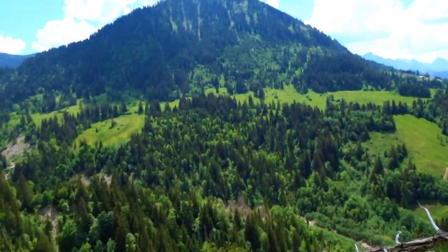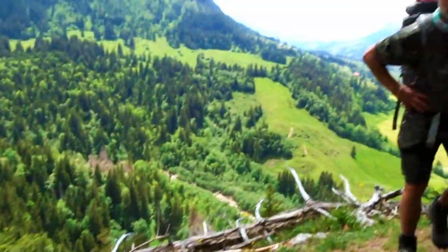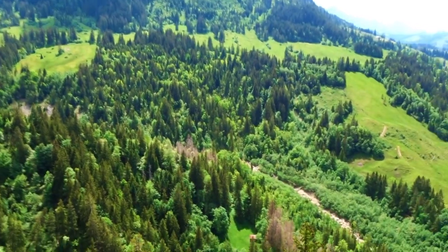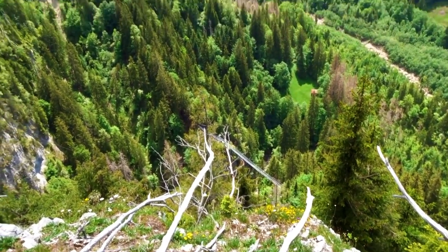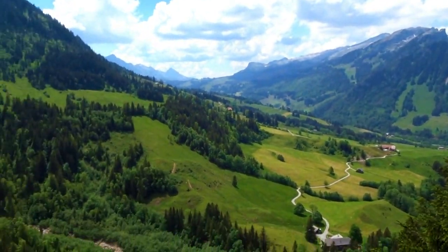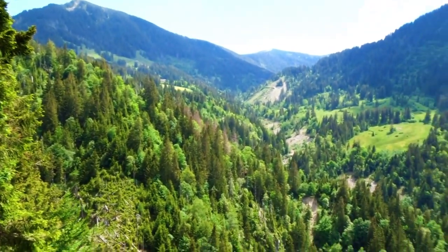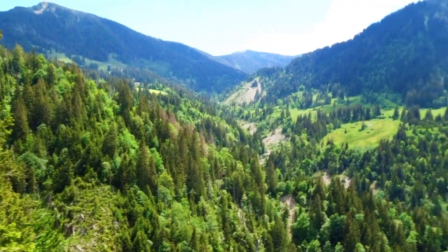What a nice place. At an official fireplace. Yeah. Official. Wow! A hanging bridge. Beautiful. Effing beautiful. What a place. What a place.